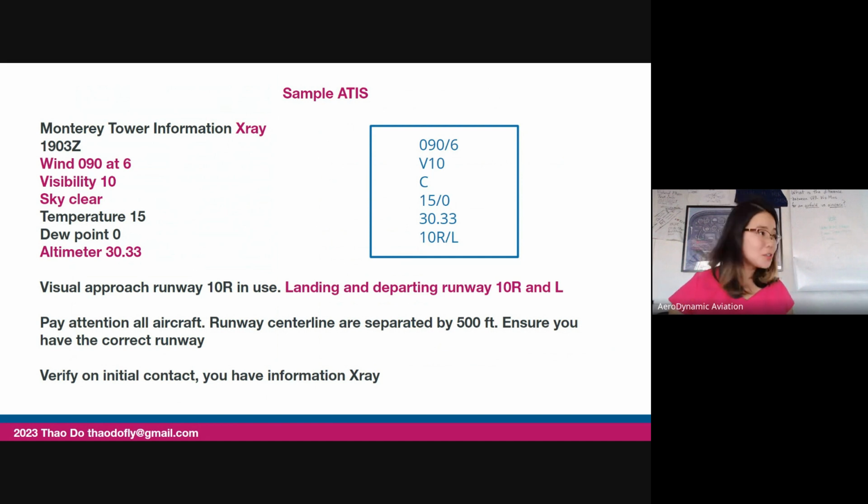You have information X-ray. So a lot of the time I fly with instrument pilots, and they only write a few things down from the ATIS. And here is what I think at minimum you should write down, because it will change the decisions that you make.